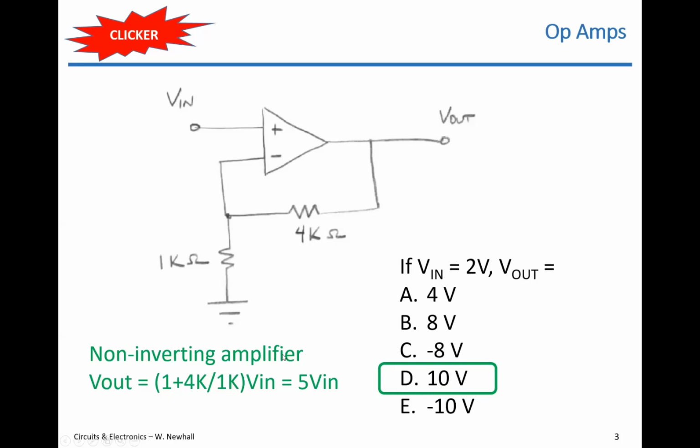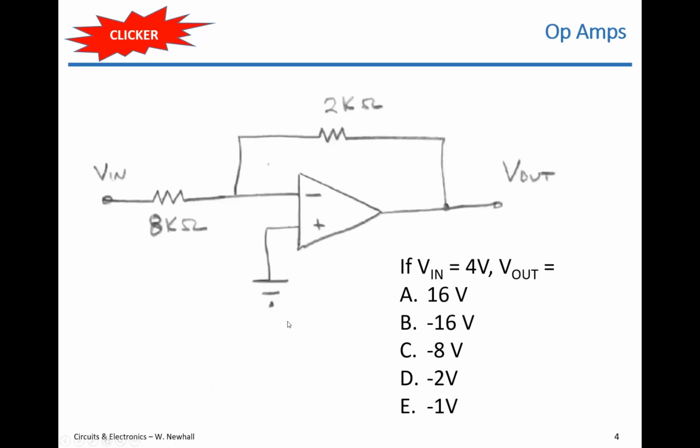All right. And again, stop me if you want to spend any time on one of these. Here's another problem. Similar, take 30 seconds, and you should recognize this as a common circuit also. So if V in is 4 volts, what is V out?